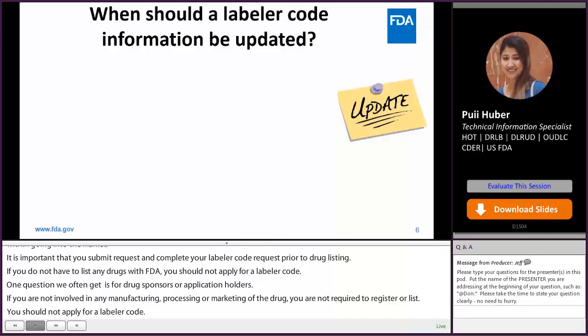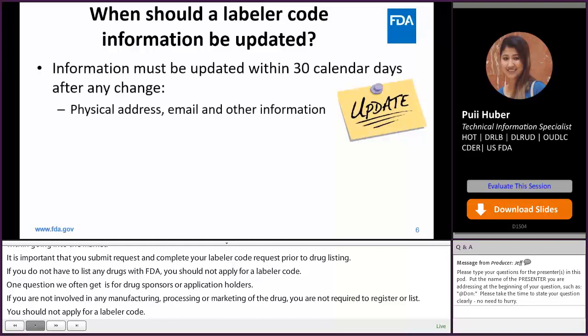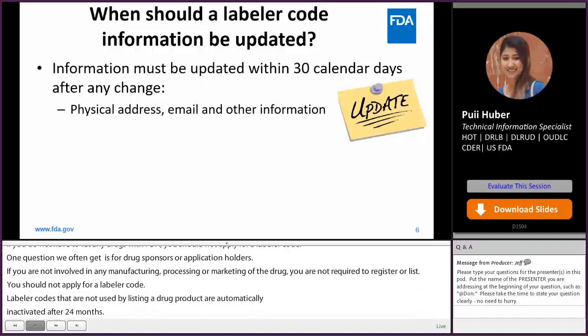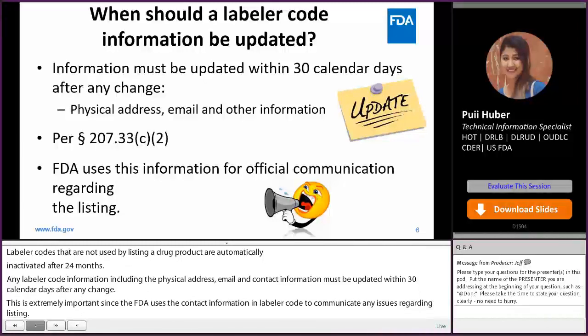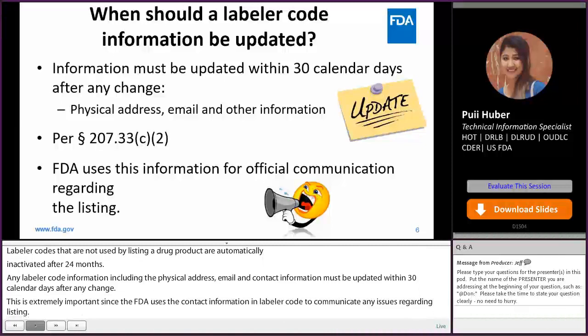Any labeler code information, including the physical address, email, and contact information, must be updated within 30 calendar days after any change. This is extremely important since the FDA uses the contact information in the labeler code to communicate any issues regarding listing. So, for example, if you have a listing deficiency that needs to be updated, the contact information in the labeler code will be used for any communication.